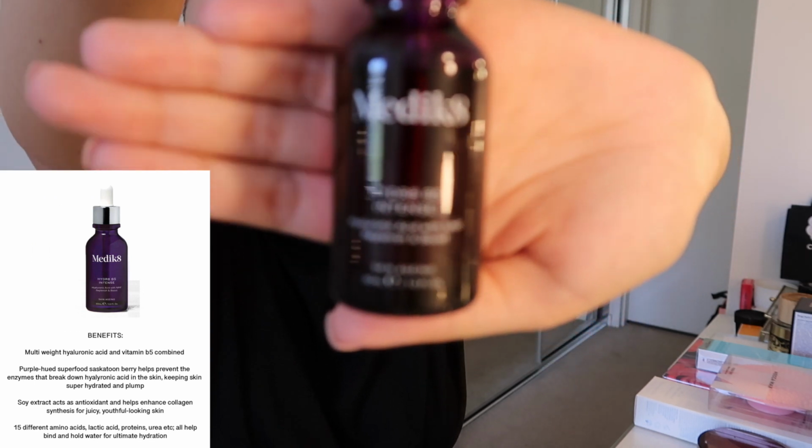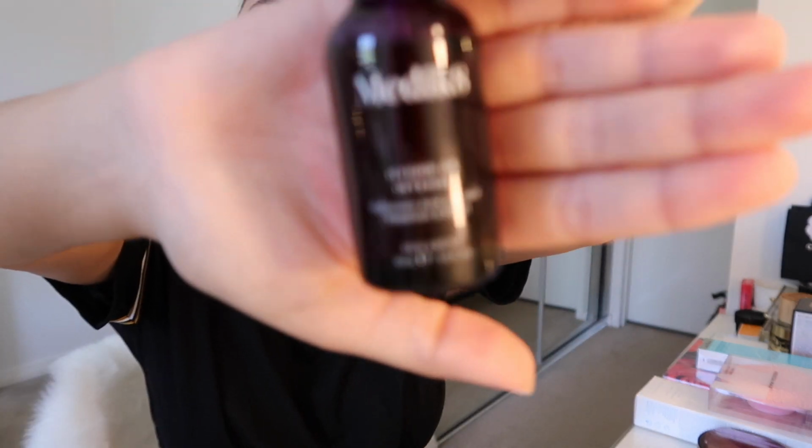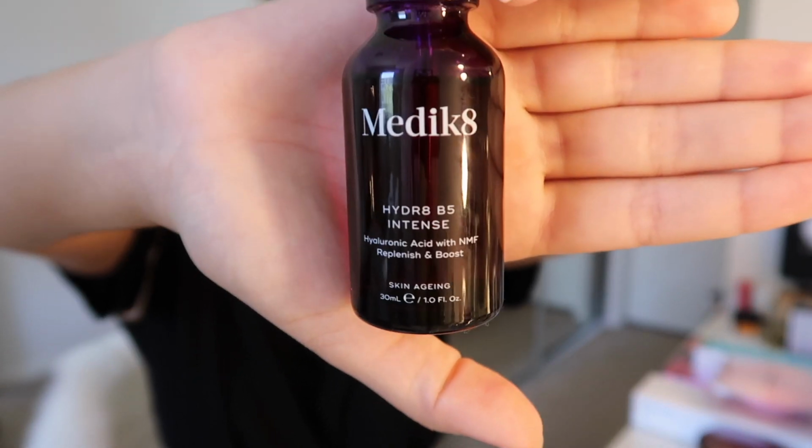Don't know if it'll focus. There you go. So this is the Intense one, which is a bit more hydrating, has more ingredients in it to help really deeply hydrate the skin, and also strengthen the skin barrier and stuff like that. I really like this one, but I feel like sometimes it's a bit too hydrating for the daytime. So I do use this at night, but during the day I'll put it on my neck.